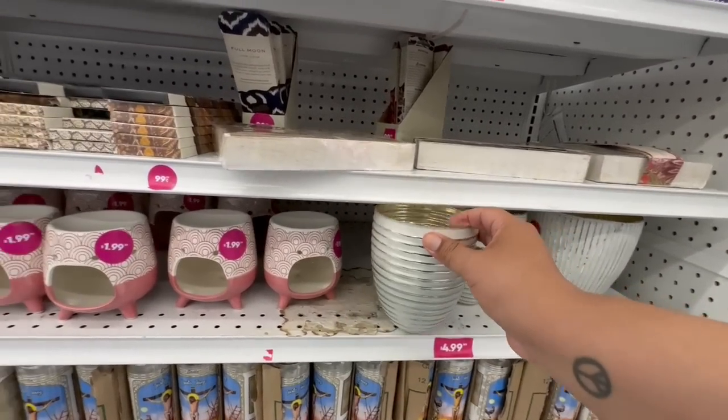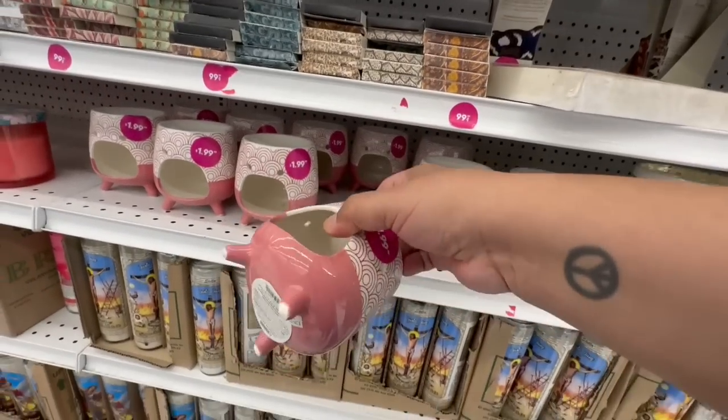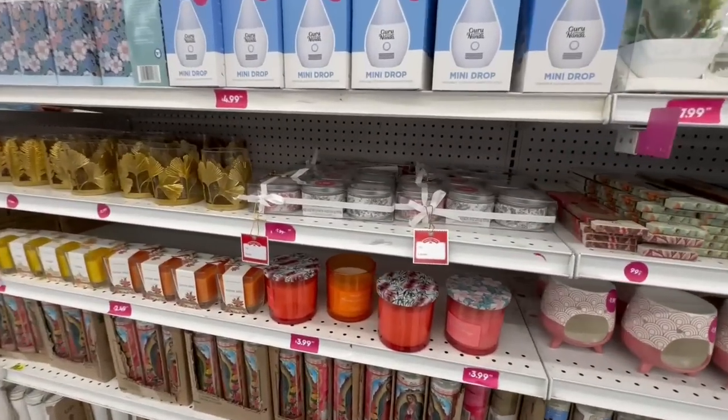These are cute for $4.99. And they also have the wax melt. These are nice for $1.99. It's a pretty good size for $1.99. And let's look at these.